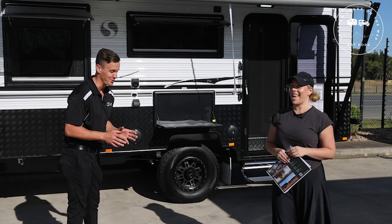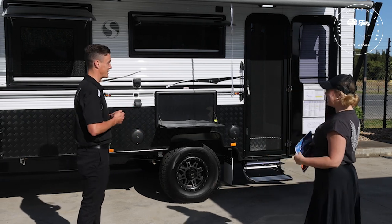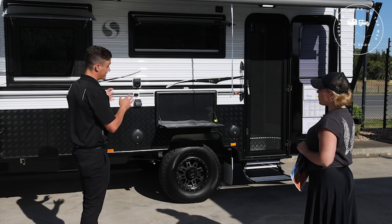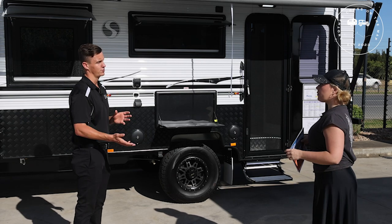Okay, so two wheels in total. Again, I know I'm talking a different language here. It will all make sense as we go through. So the single axle can sometimes become a little bit more difficult to tow.